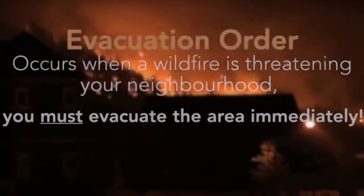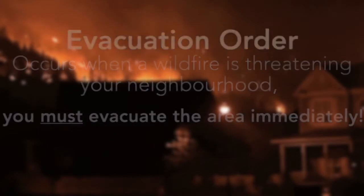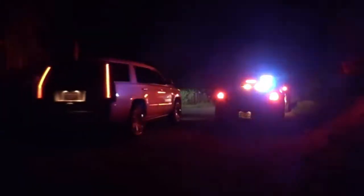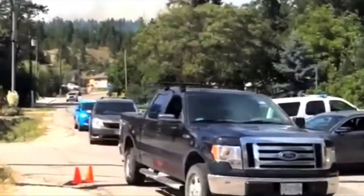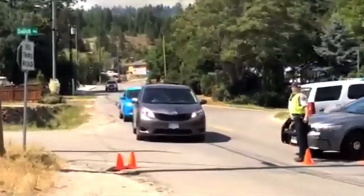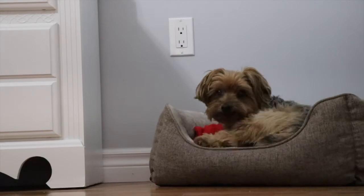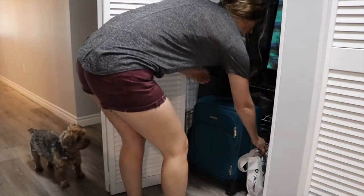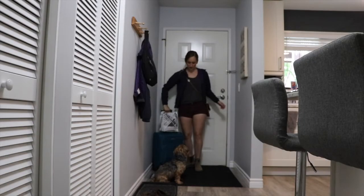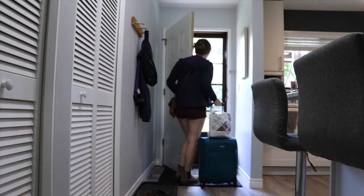An evacuation order means your neighborhood is at risk and you must evacuate the area immediately. Officials will be going door to door to deliver the evacuation order to homes in high-risk areas. Further directions will be provided by the RDNO on which routes to travel and how to access resources like emergency support services. This is the time to collect members of your household, pets, your grab-and-go bags, and put your emergency plan to use. As you leave the house, close all doors and windows and turn on exterior lights to make your home visible through the smoke.